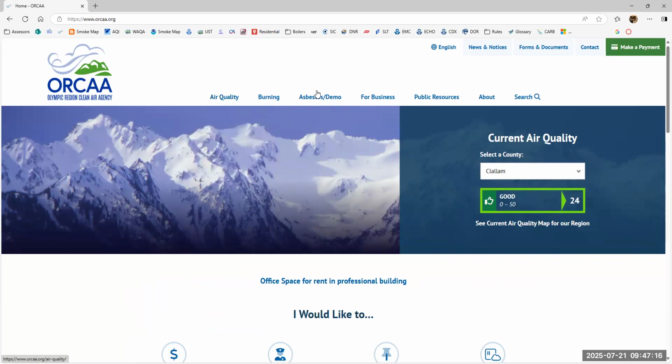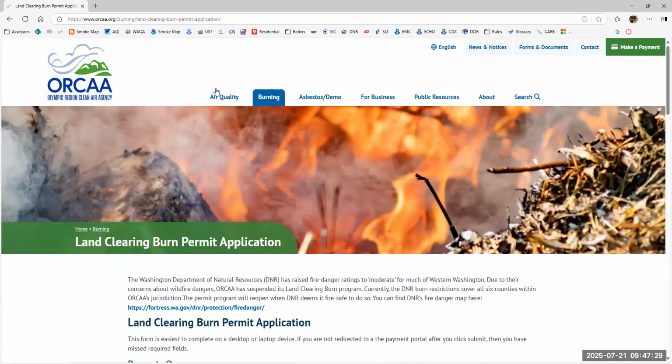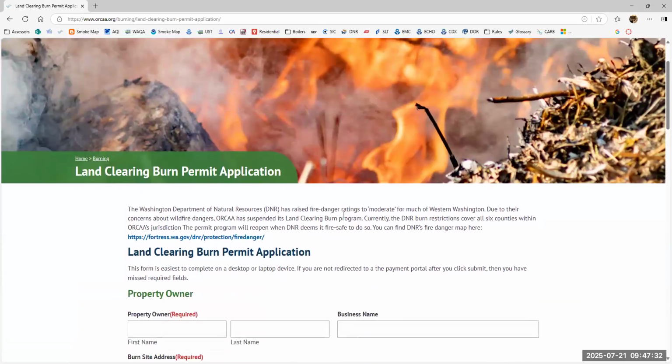In the very top, you're going to have some ribbons to follow, and the one that we're concerned about here is your burning. And we'll go ahead and look at the drop downs here. The one that we're looking for is the land clearing burn permit application. Go ahead and click that now, and that'll bring us to the actual application.